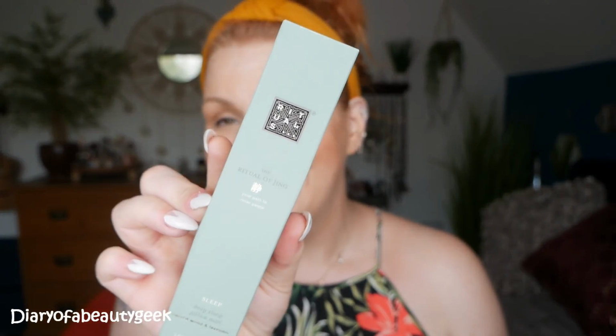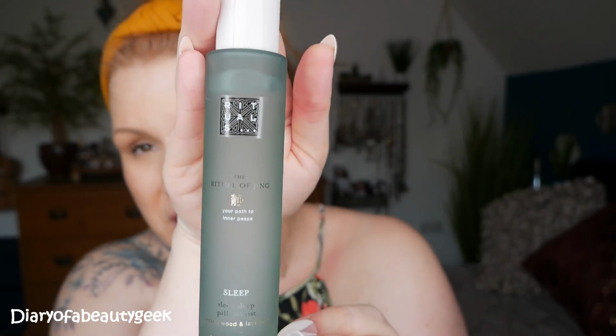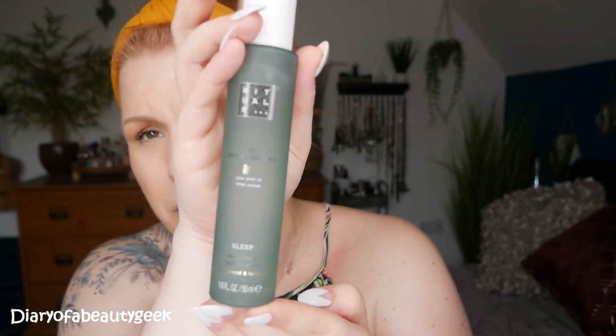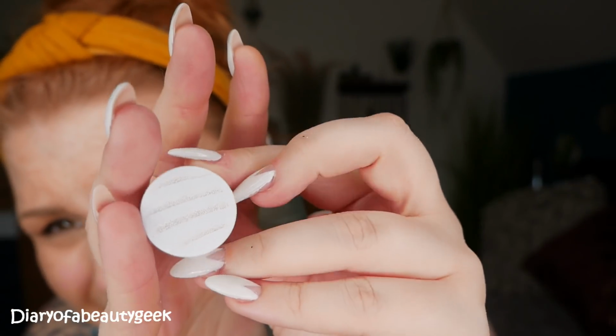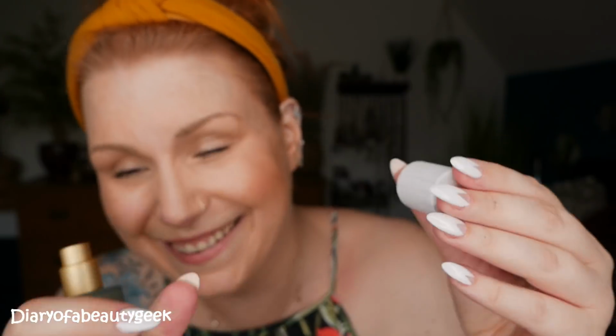So in this collection we've got a hand cream, and lastly we've got a pillow mist. I'll just open it up and show you. Sacred Wood and Lavender. We've got 50 mils here, and the recommended retail price is £17.50. That's what it looks like there. I just love all the attention to detail. See the little lid there? It's so nice, isn't it?